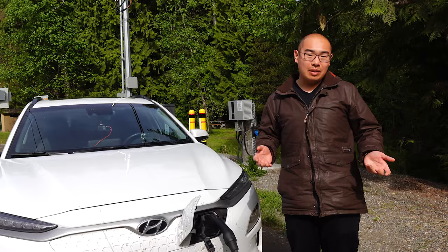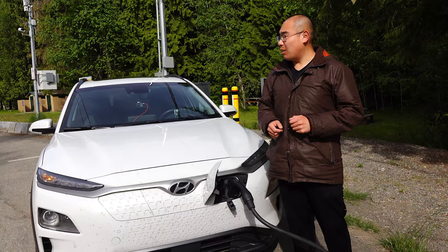So 5.9 is actually not bad. We're gonna charge here for a while. We're gonna have a little break. The weather is very nice, so we'll join you when we leave Boulder Creek.